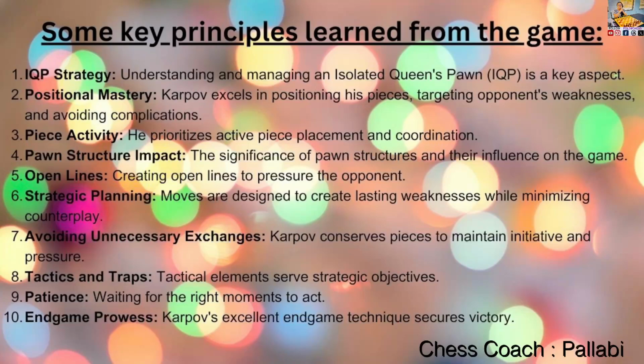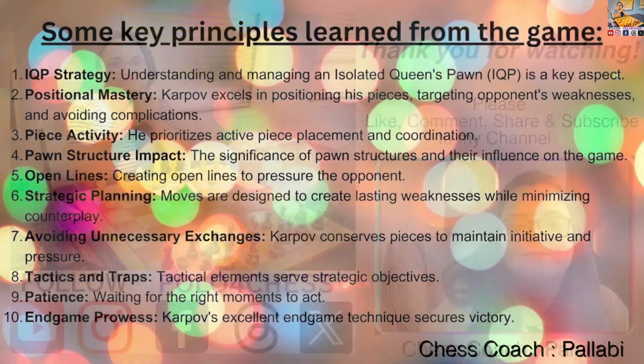Avoiding unnecessary exchanges. Karpov conserves pieces to maintain initiative and pressure. Tactics and traps. Tactical elements serve strategic objectives. Patience. Waiting for the right moments to act. Endgame prowess. Karpov's excellent endgame technique secures victory.